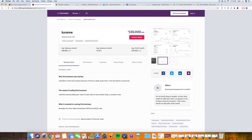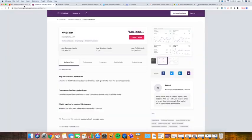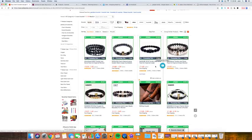And it kind of leads us into the next method that I want to show you guys. So in terms of finding bestsellers, we found that bracelet, we can go into AliExpress, find the exact same products, and as you can see, the order numbers are really high, so that's a good sign, and it shows that people like the products and it's popular.